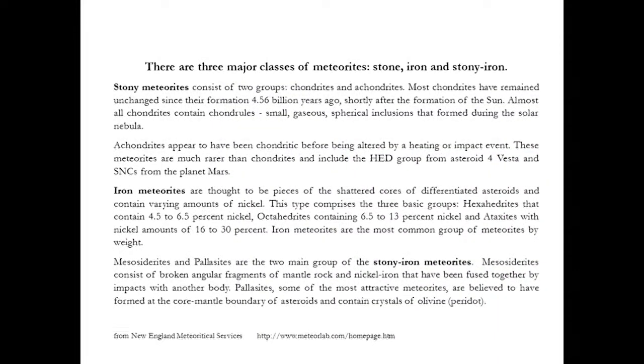We have three major classes of meteorites. The Stony meteorites are either chondrites or achondrites. Chondrites are just these little bitty pieces of material, little round marbles of material that have kind of formed from the cloud of gas and matter that made the solar system. They're still floating around out there. They kind of lump together. Achondrites were chondrites at one time, but they're partially melted, and so they've changed.